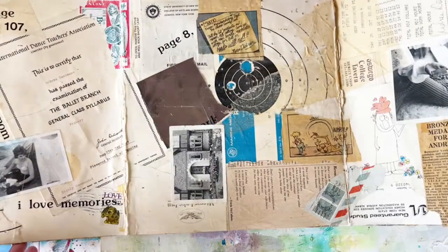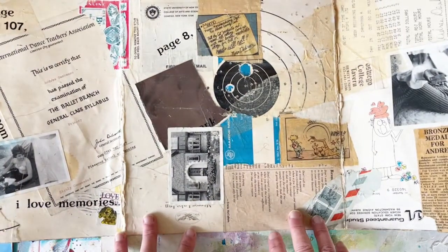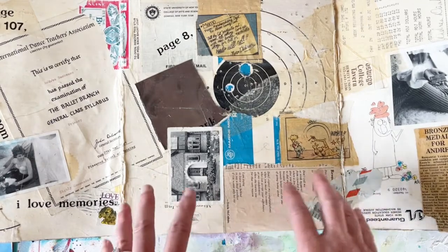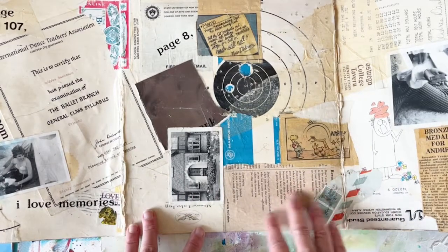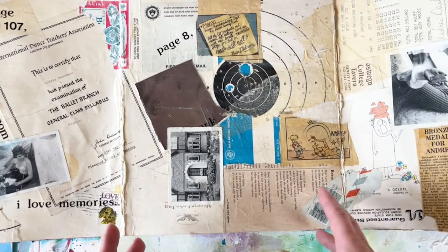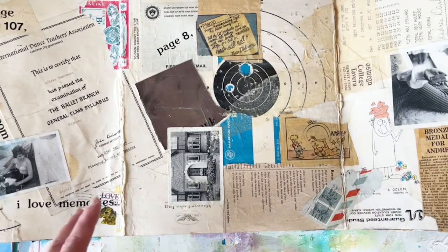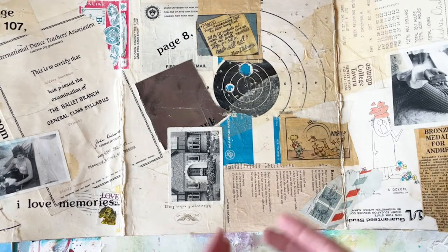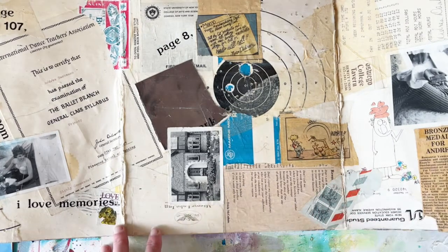And all of this has matte varnish over it. It will keep it for a long time. I don't have to worry about any of these pieces coming off. It wasn't a piece of art per se, as I wasn't doing the art, it was more to just create like a piece of history.